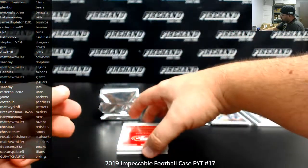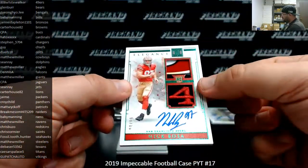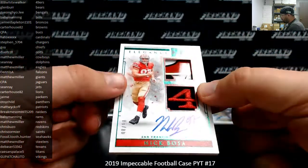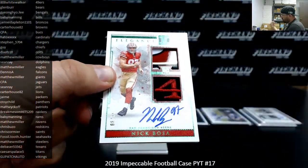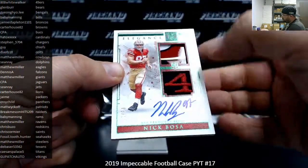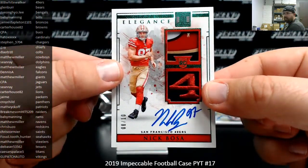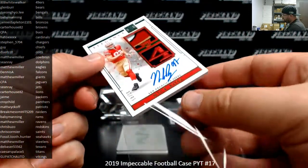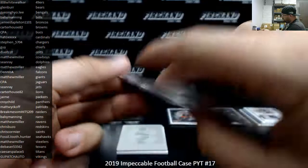Got a rookie helmet patch auto of Nick Bosa. That's nice. 8 out of 10. It's a green version, so I think this is the across the front of the jersey. That's a helmet piece, I'm pretty sure, as well. Yeah. 49ers going to 808 White Walker. That's a beauty. 8 out of 10.